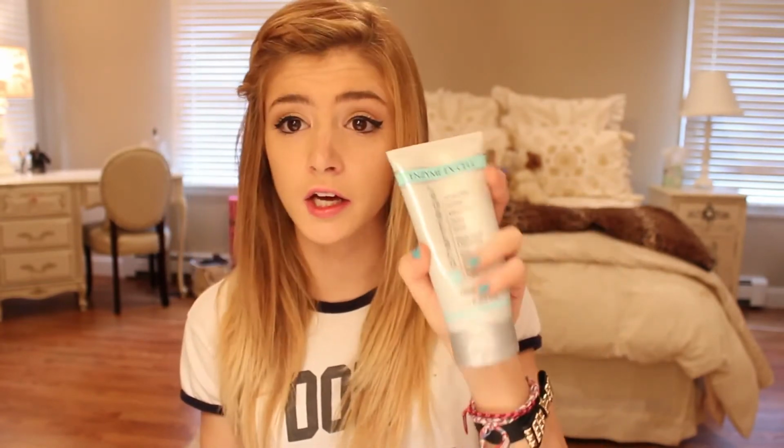So exfoliating is really important as well, because even if you wash your face every day, you don't always get really deep into your pores to get all the junk out of them. So it's really important to exfoliate. I have two that I absolutely love. The first thing I use is the Pharmagel Gentle and Natural Exfoliating Facial Scrub. Polishes skin for a radiant glow.